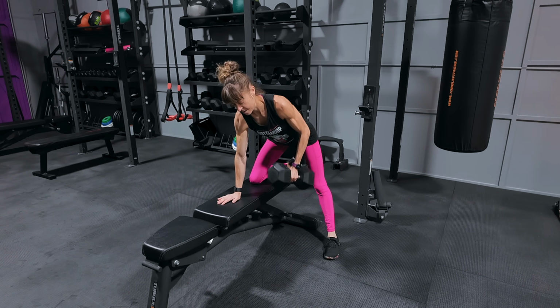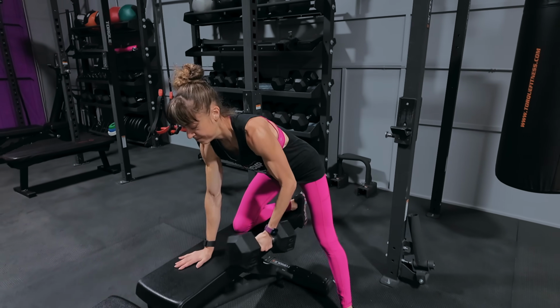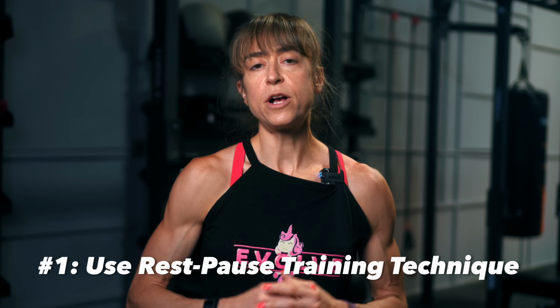Because how you design your strength workouts when in a fat loss phase is different than during a muscle building phase. While at both times you want your workouts focused on maintaining and building muscle, your fueling and therefore your energy levels may be different, making different training techniques even more beneficial. It's why my first tip is especially key to help you push that progression while in a calorie deficit. Number 1, use rest pause training technique.